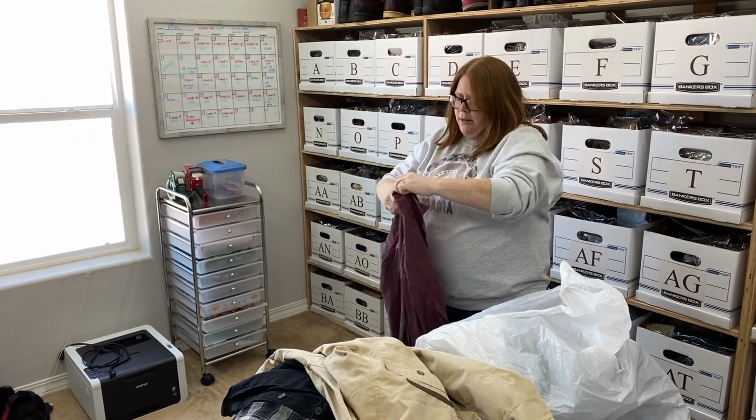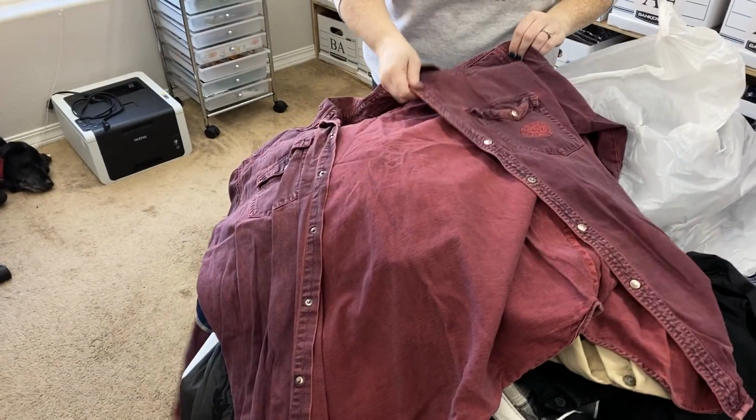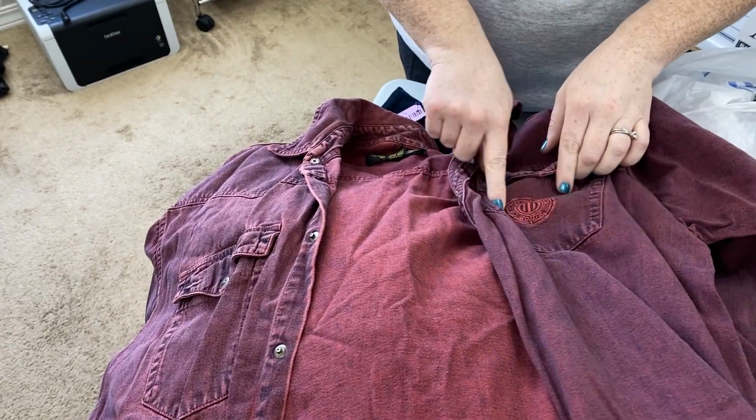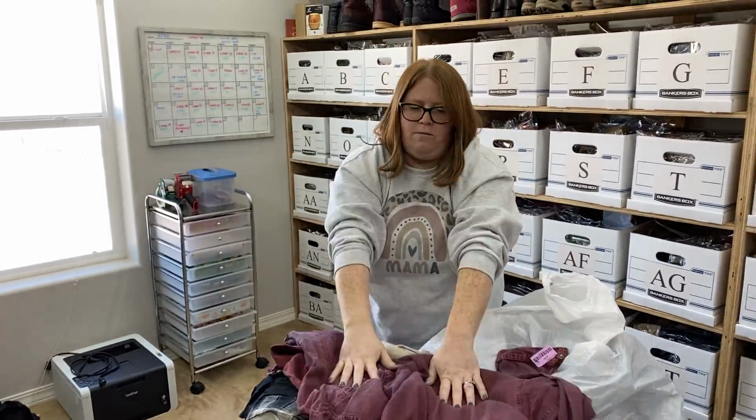This is Harley large. Sort of like a faded red denim almost. Kind of reminds me of a jacket shirt. And then it has some embroidery, kind of like that one.